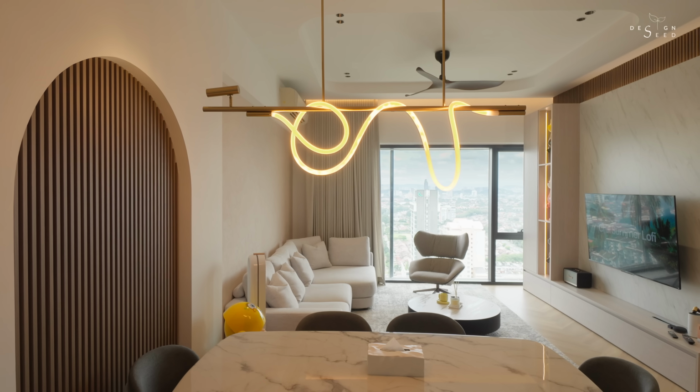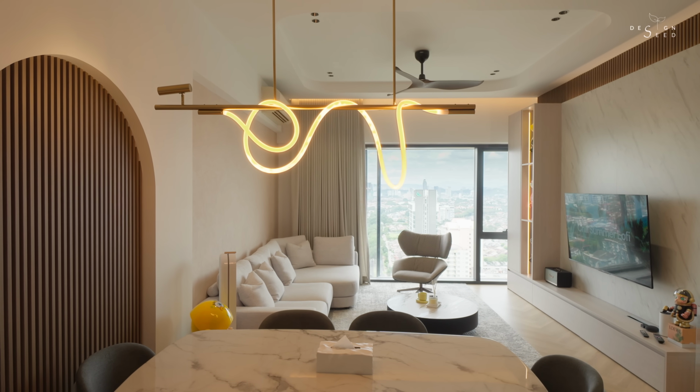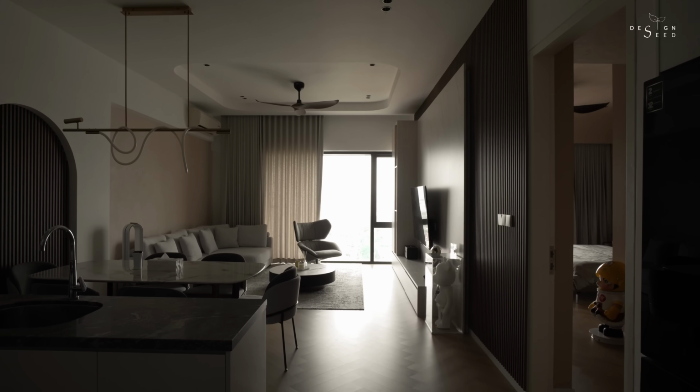The color palette of this home is a symphony of earthy tones, blending together to create a harmonious visual experience, heightening impressions with the linear fluted panel and full-height tailor-made curtains.